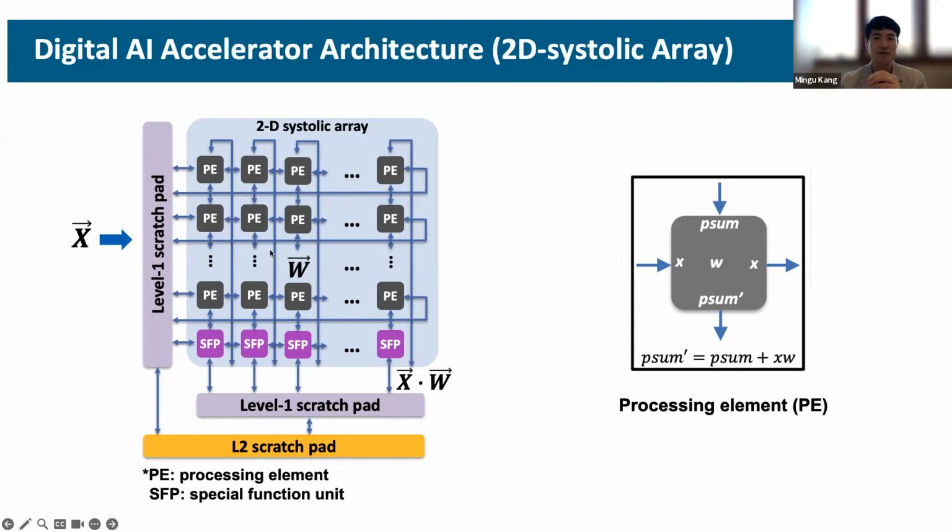This is pretty widely used because the input activation is delivered first column, second column, third column, and so on. So this input vector X is reused a lot. And also once a weight is loaded into the local register of the processing element, those weights are also reused across many of the incoming vectors of X. And as you can see, the data flow is super simple, and control overhead is also low.